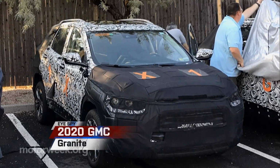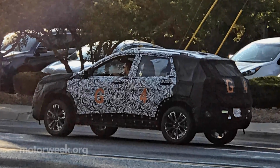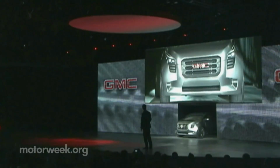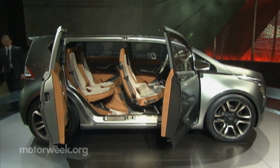The hot subcompact crossover market is getting a little more crowded. Our spy photographer caught these shots of what's believed to be the GMC Granite. We spotted it being tested in Arizona. MotorWeek saw the concept when it was revealed at the 2010 North American International Auto Show in Detroit.